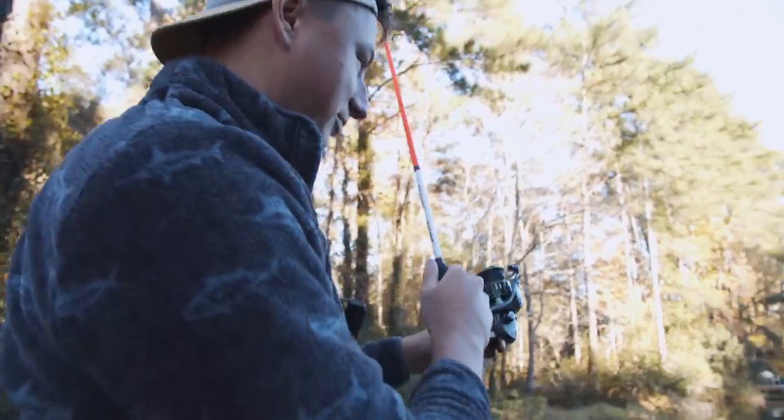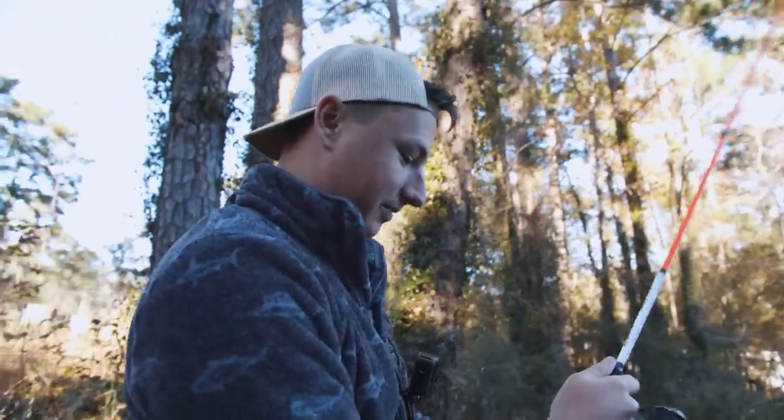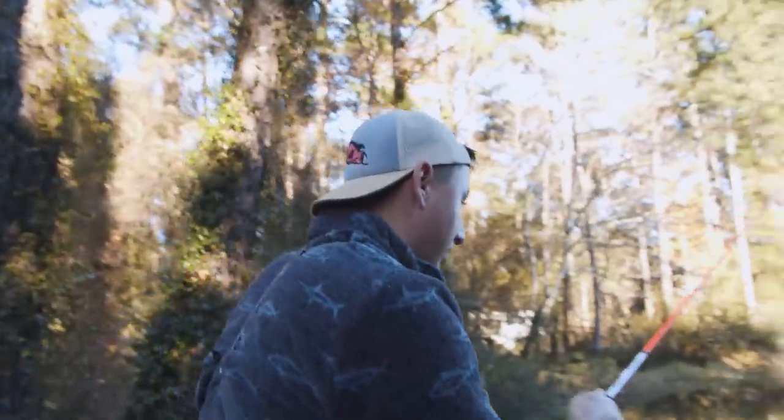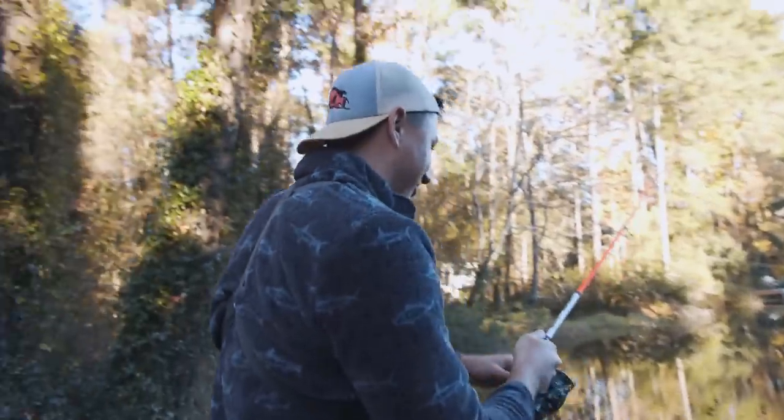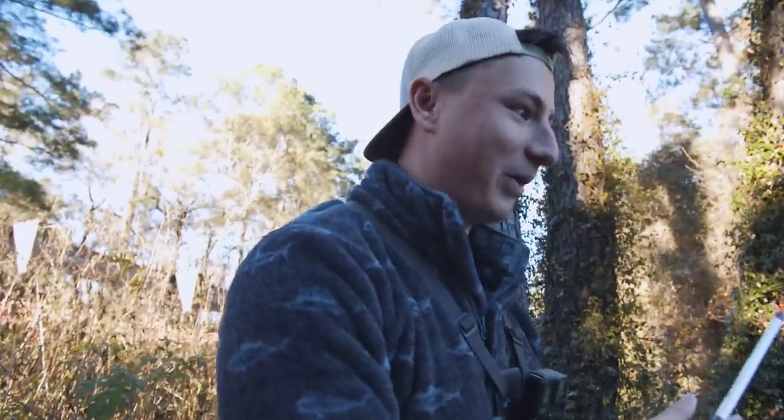Guys, first cast impression, obviously still have to catch a fish to really know. It feels decent. Ooh, was that a fish? That's a fish eating it right now. Oh, I should've set the hook. Oh no. But first cast though, obviously got a bite, so that's good.